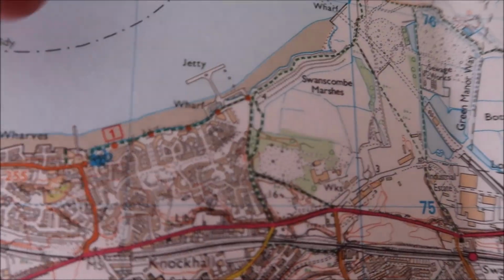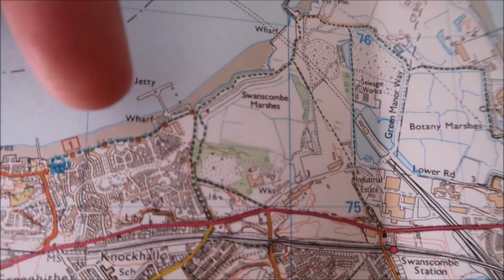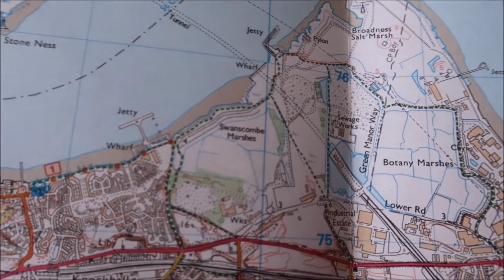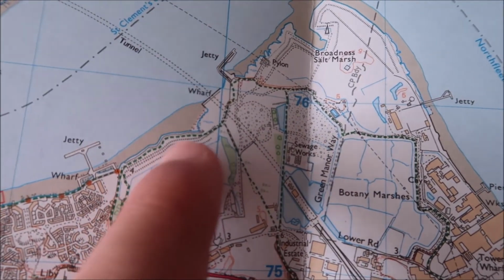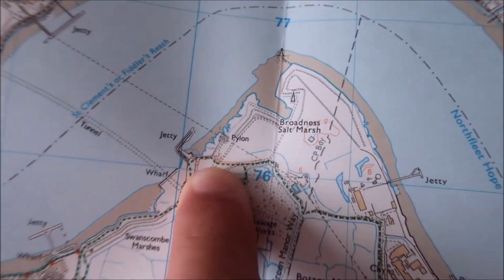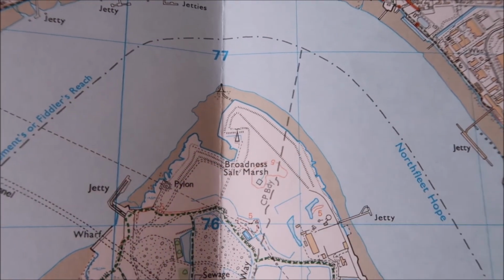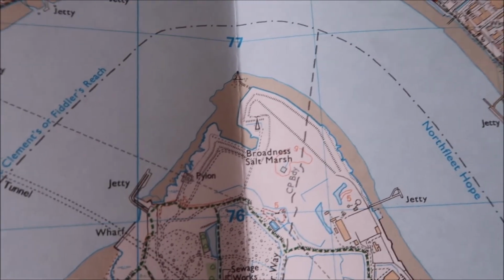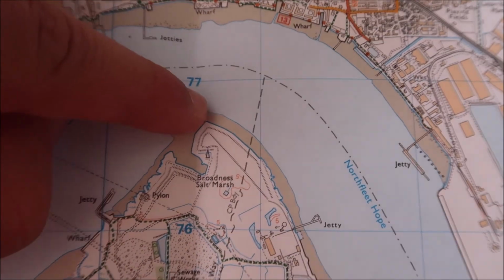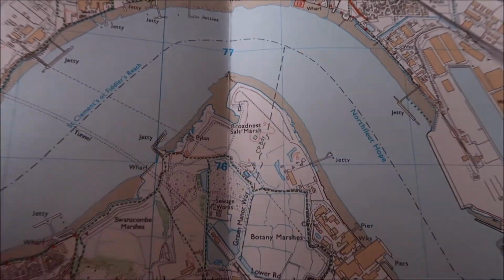Greenhithe, or the riverside, until we get to the marshes, or the countryside, where the edge of all the settlement is there. We then head across the marshes up this little green public right-of-way. When we get to here, we will then head off the public right-of-way and head up towards this little inlet, which is actually a place called Broadness Harbour. I'm very excited for that. And then we'll go to the very tippity top of this peninsula here that you can see in the Thames.